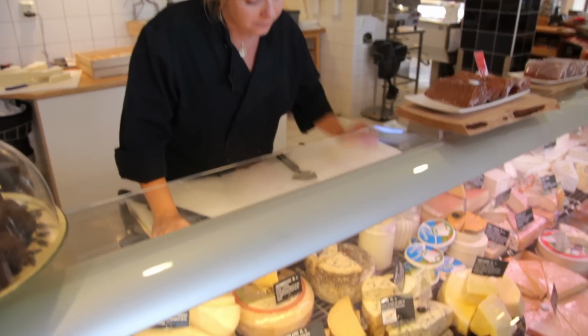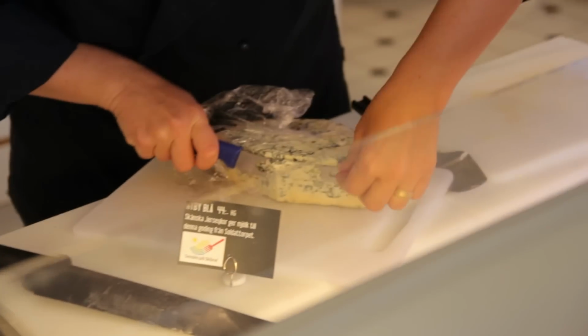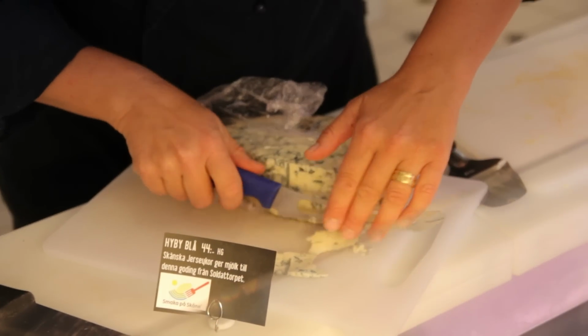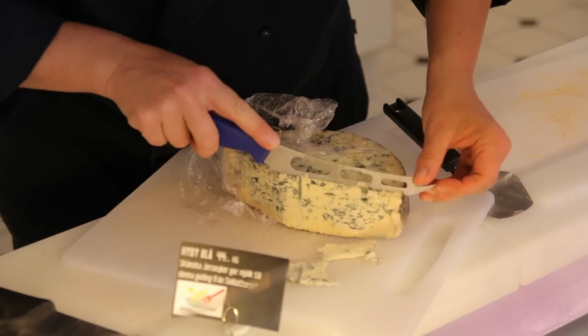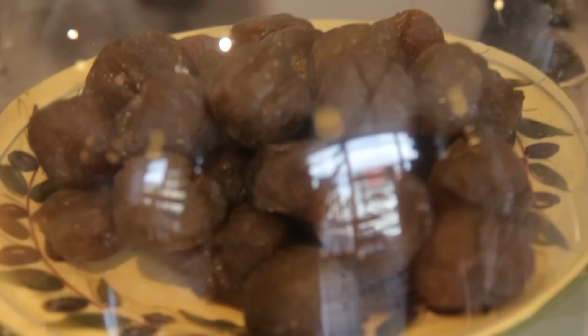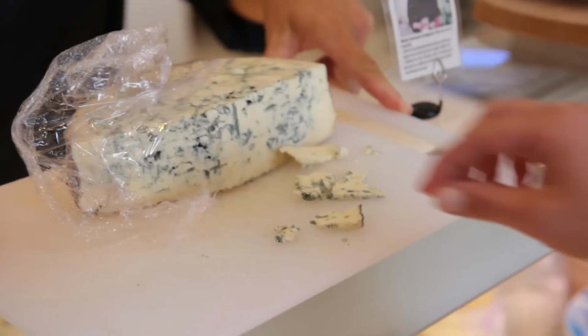I would suggest you try at least two of the different blue cheeses. This one is quite mild for a blue cheese, and this will pair well with the jam and the cider. We often serve the blue cheeses with the plums here, just cooked in sugar and water, and it goes very well together. So I would think that the marmalade would be very nice as well. You're welcome to try it here.